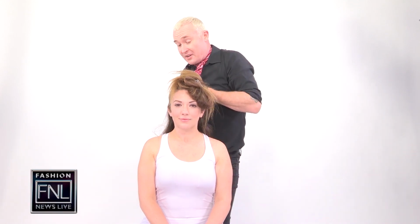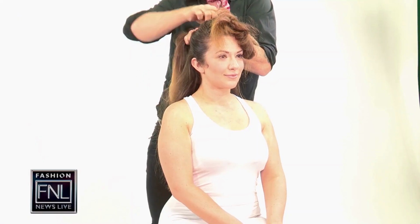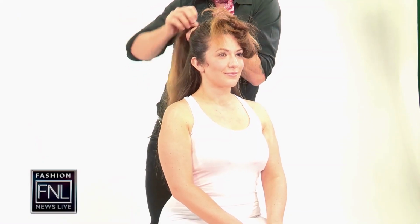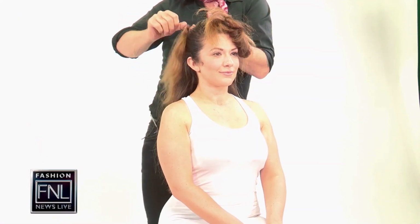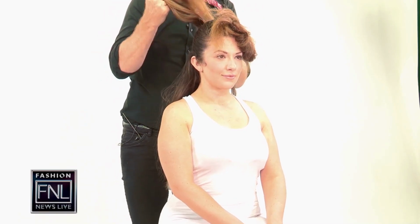Okay, so now you've combed that in. Now on my wrist, you secretly didn't see, but I had an elastic band there. I'm going to pull that nice and tight and pull that into a ponytail in the back.